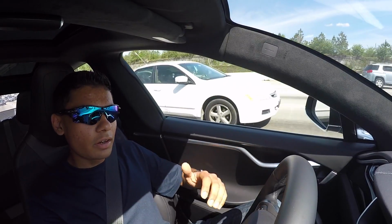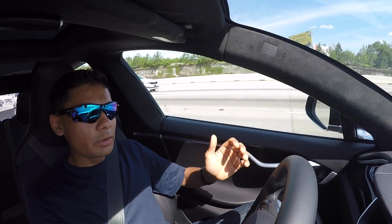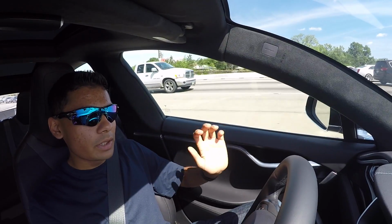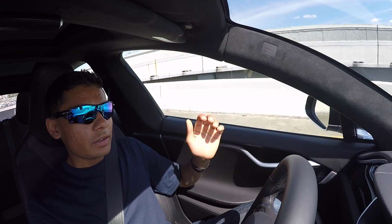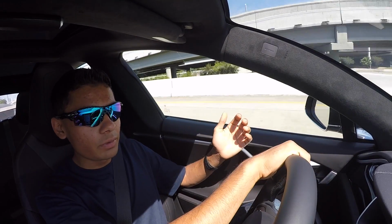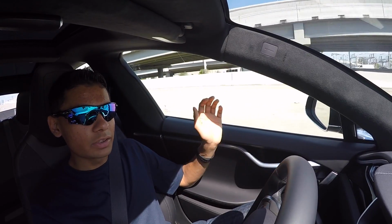So one thing that this car does have is something called regenerative braking. So basically what that does is it automatically deploys the brakes so it can recapture some of the energy to recharge the battery while you're driving. And that's actually pretty helpful because when I want to make a quick stop, I don't even need to really hit the brakes that much. I just let off the accelerator and the car just slows down for me.